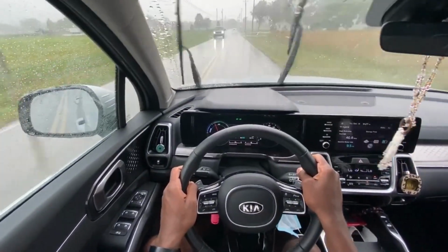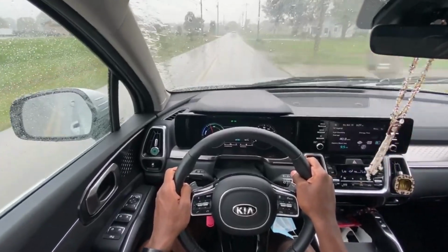And I'm glad we get to see how this does in the rain. It hasn't rained all day till I got in this car.